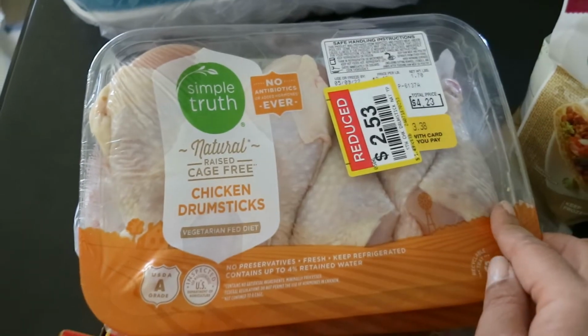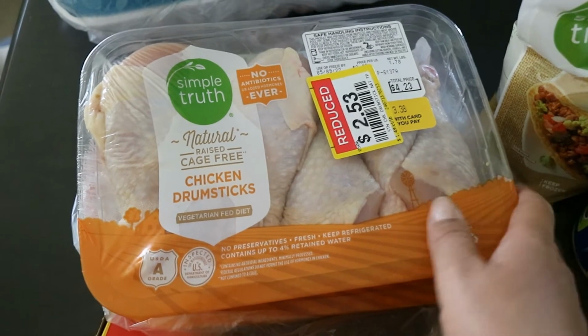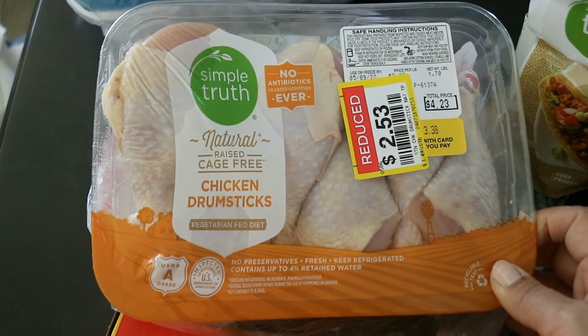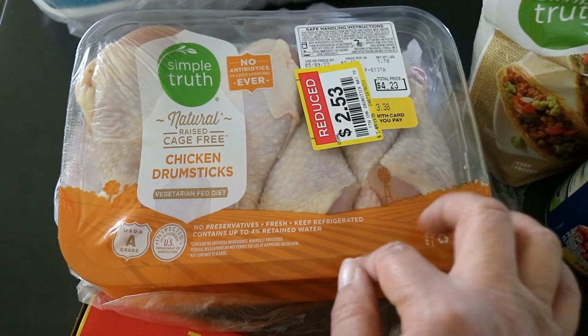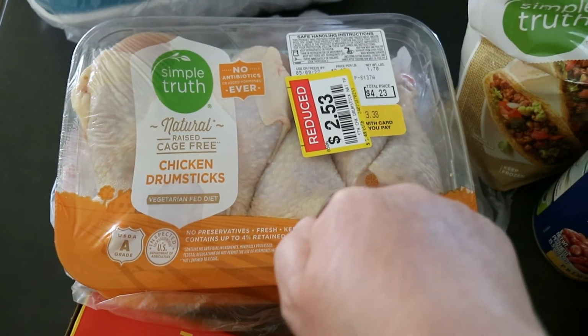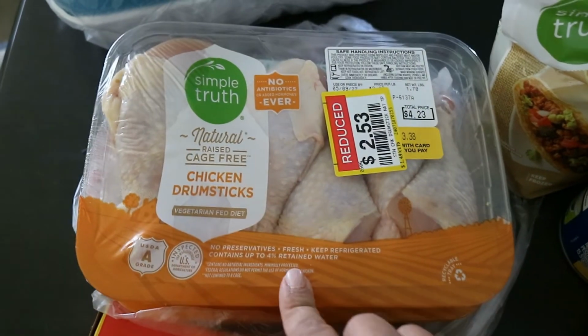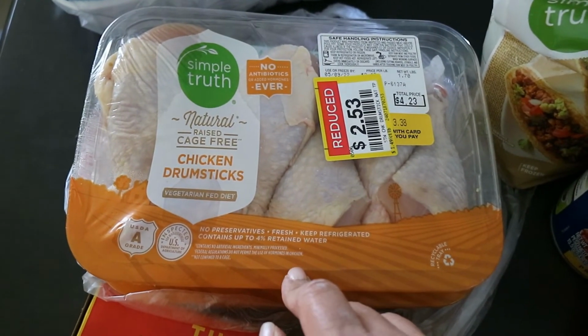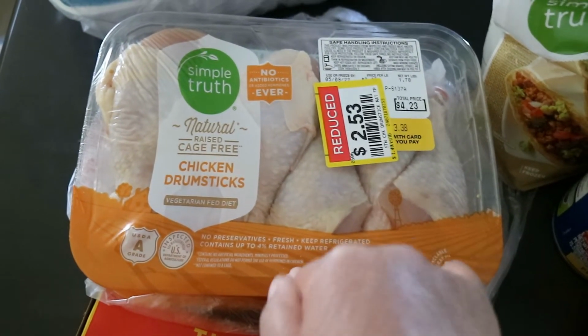This was not on the list either, but like you can see, they were on clearance, so I like to grab it when we can find it. This was cage-free chicken drumsticks. My kids honestly are not the biggest fan of drumsticks, but I found a recipe to make drumsticks in the Instant Pot, so I'm hoping maybe that will help. I don't know. We'll try it. If not, maybe I'll have my husband throw it on the grill. I know that I grilled them once and they really liked it that way, but we'll see.